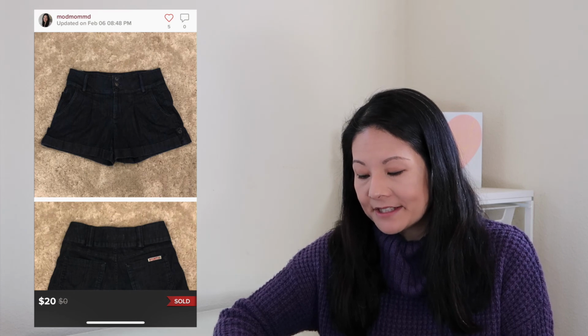The next thing was this pair of Hudson shorts. It was a Hudson high-rise pleated cuff denim short, in a size 29. It had some really nice details. It was a high-waisted short with a pleat that flares out a little bit at the leg. Kind of a unique design.